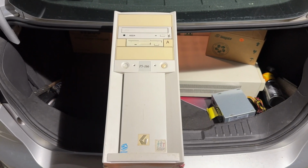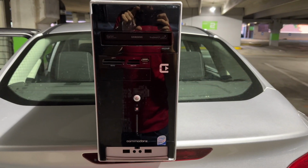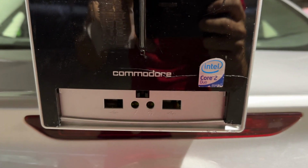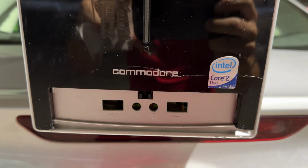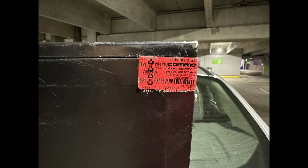I also picked up this Gateway 2000 tower, sporting a Pentium 1 CPU. I also grabbed this very weird Commodore branded tower. Apparently the company behind this machine was sued into oblivion for using the Commodore brand without permission. I bought it for that fact alone. Otherwise it appears to be a pretty unremarkable machine. Plus it's pretty funny to see the Commodore brand on a somewhat modern looking system.